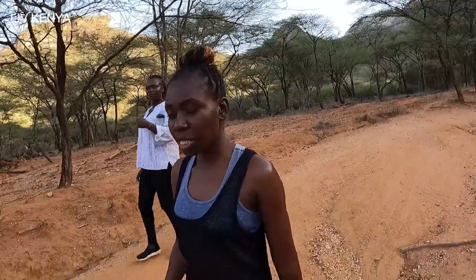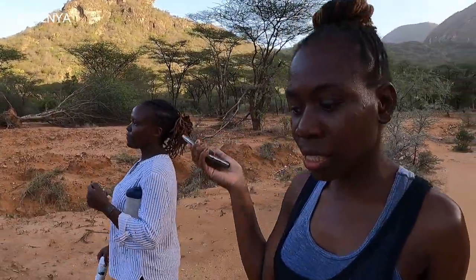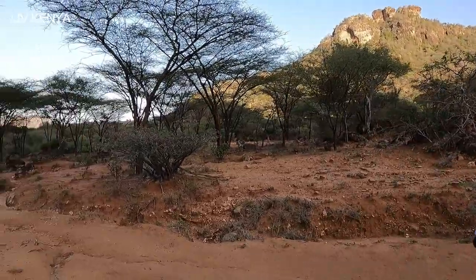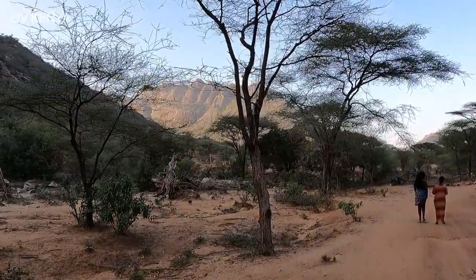So this place is in Samburu, but the houses where we are sleeping are in Marsabit. The camping site is in Marsabit County, just about 6 kilometers from here. We accessed the sliding rocks through Samburu. So they're just neighbors. This is now the authentic pastoralist life. I'm excited about this.